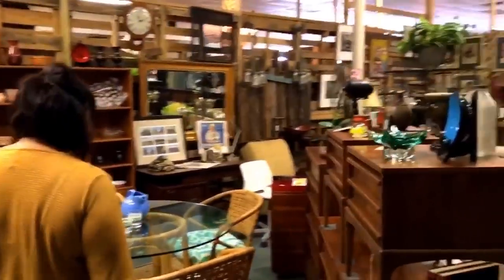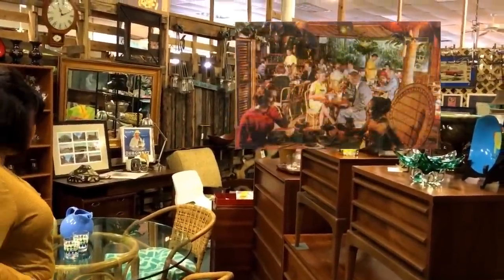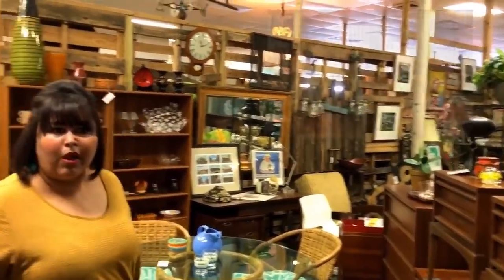So we have some mid-century nightstands over here. We have this bamboo set that is just so beachcomber. It's so like I Love Lucy, Beverly Hills Palms Hotel, 1950s. It's really fun. And again, it just reminds me of Orange County and back home so much. So let's keep looking.